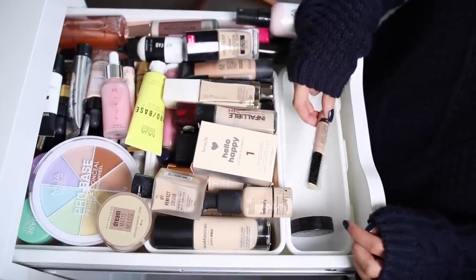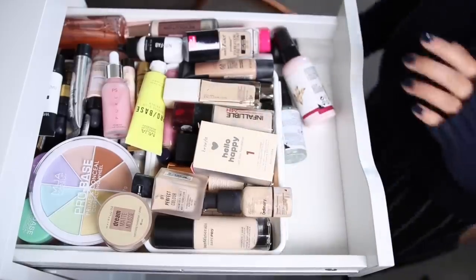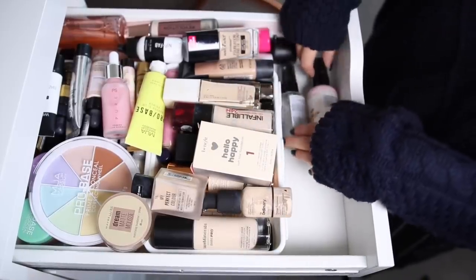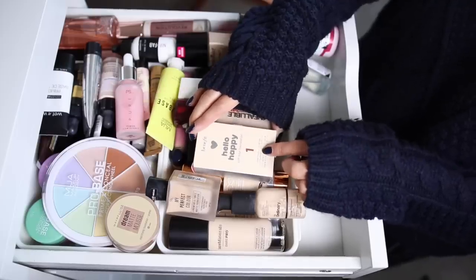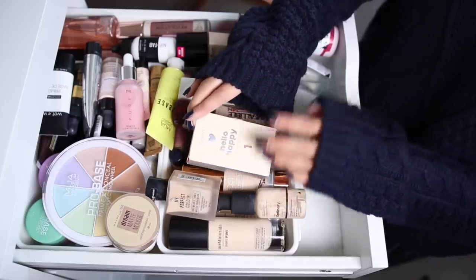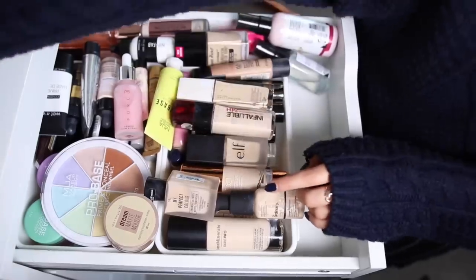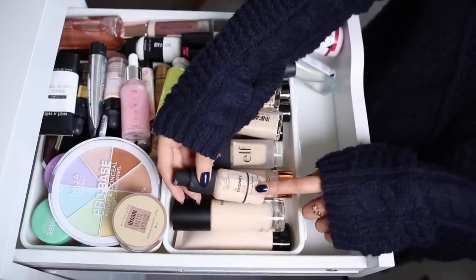Another Lasting Perfection. Can't bin that, it costs well loads of money. Ooh, things are rolling out. Oh, my drawers are grim. I'm so sorry, I'm actually rank. So we've got the Benefit Hello Happy Foundation. I've tried this once and I didn't like it, but it is relatively new, so I think I'll put that in the giveaway pile.